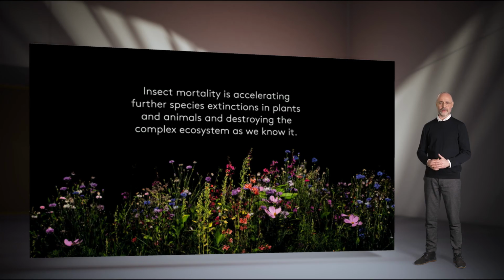The decline of insects not only has a direct impact on biodiversity. Apart from providing food for birds and other animals, insects have a great economic value simply through their pollination services. Without insects, plant diversity in meadows declines. Meadows become impoverished and less able to respond to changing environmental conditions.